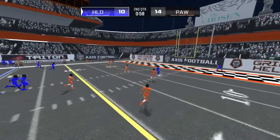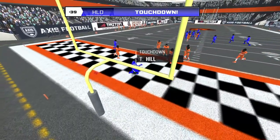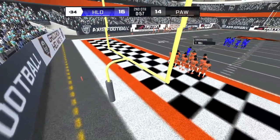Uncorks this one. It's caught by number. Touchdown! That's one way to rack up fantasy points. You get a lot of passing yards, receiving yards, and a touchdown all in the same play.